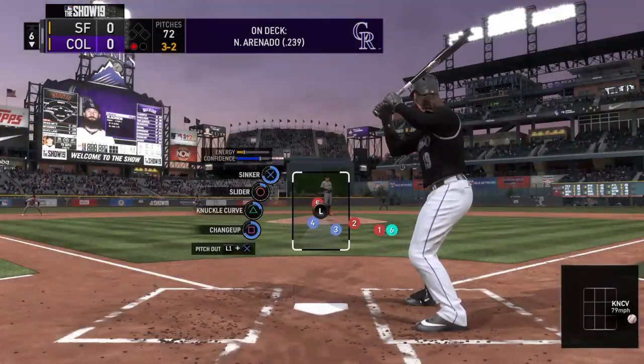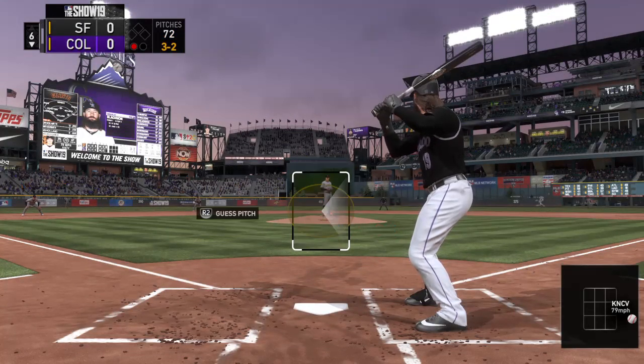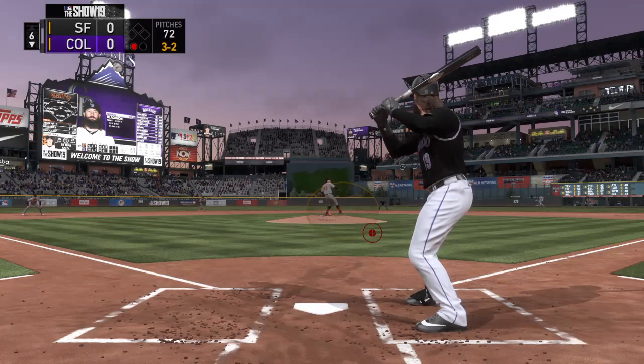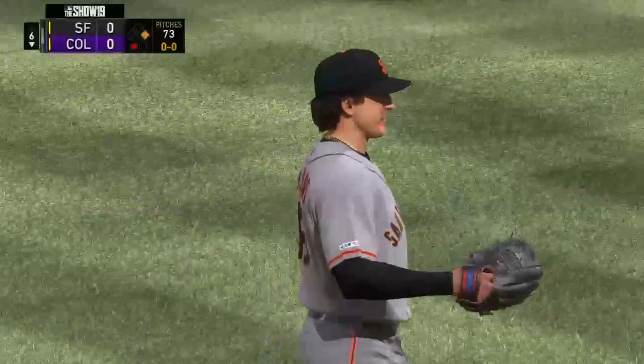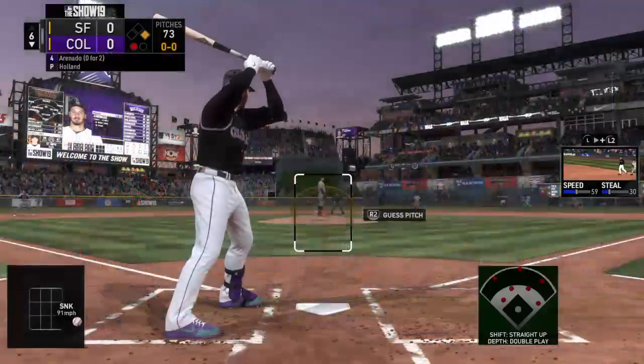3-2. 3-2 counts are usually a time to challenge the hitter, but I think he'll be careful here. Shoot for the corner, and if you miss and you walk him, so what? That's better than him putting one in the seats. He loses him on ball 4.